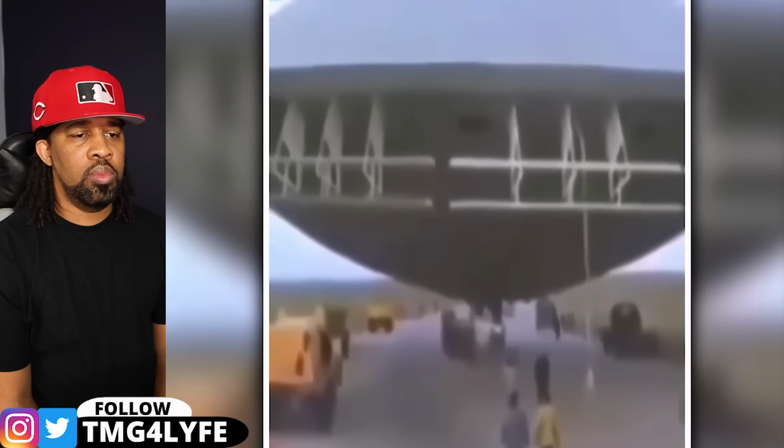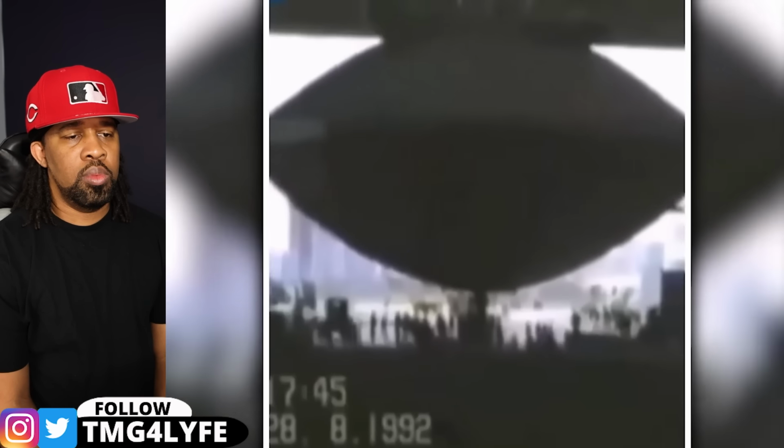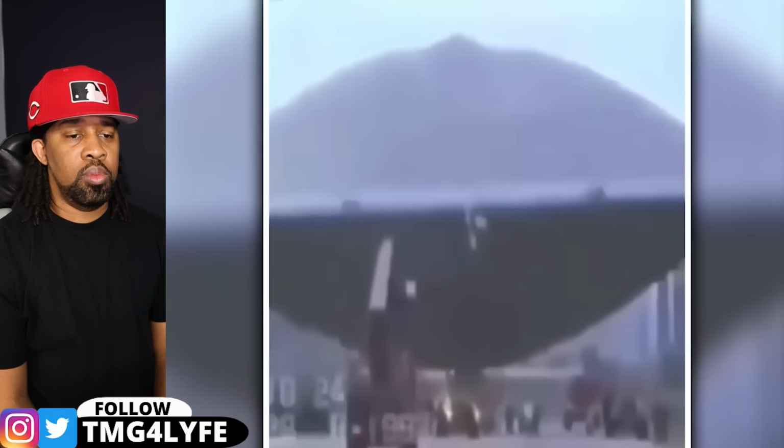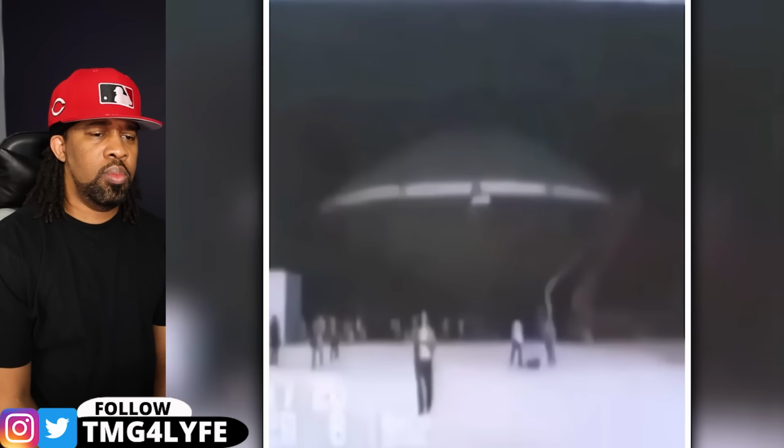The internet's best guess was that this massive ship was an alien craft that the government was able to recover, and we're now getting it ready for research and testing purposes. No one could tell if this is real or not, but with all the bizarre things going down, anything's possible at this point.